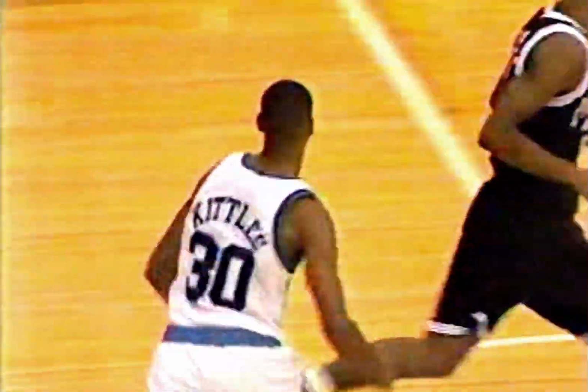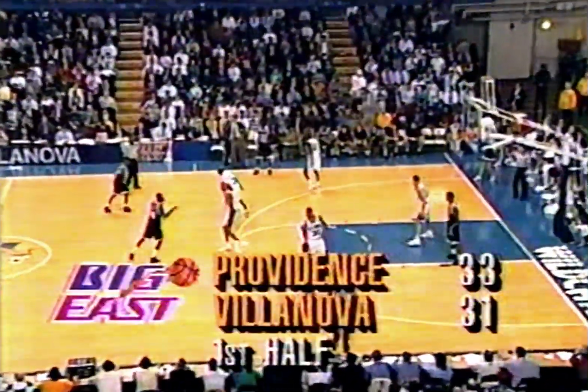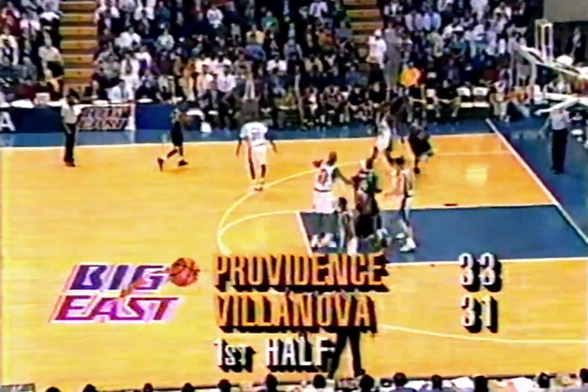Western. Set back. Haynes, Kittle. They got numbers. Haynes, Kittle. 33-31, Friars. Beautiful give and go that time by Villanova. That ball, I don't think, hit the floor at all. Quiets the crowd. Michael Brown. Coming up on the 1-minute mark here in the first half.